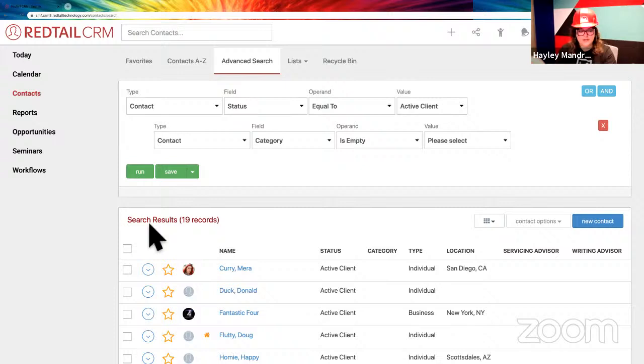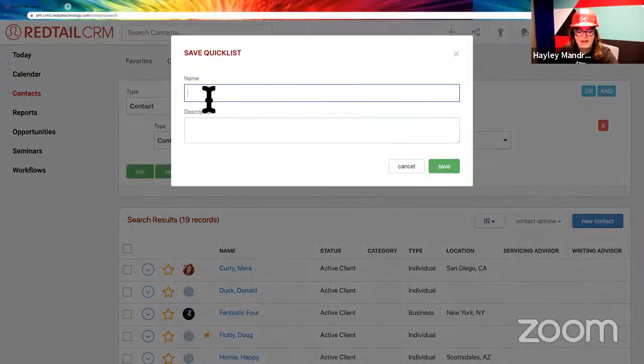We bulk changed 7 of the records. I think I did the math right. Yes. And then we're going to save this as a quick list. I always recommend giving it a name that tells you exactly what it is, and then a description.